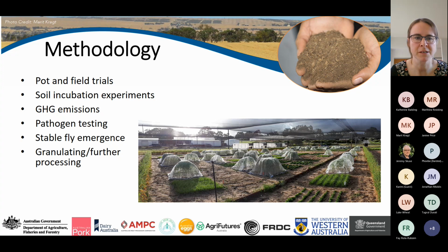We worked with David Cook to look at stable fly emergence when the frass had been applied to the field trials. And finally, we looked at whether we needed to further granulate the product or further process it, depending on the feedstock that had gone into feeding the flies and producing the frass.